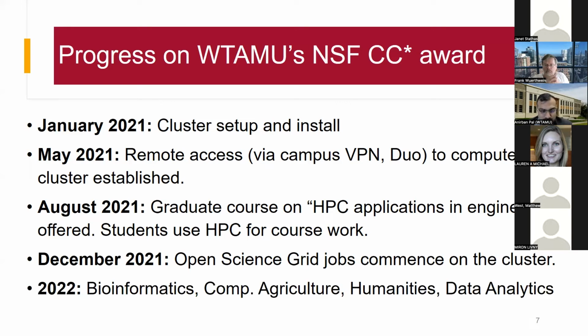And in 2022, I've been working on reaching out to other colleges other than just the College of Engineering. We have had a lot of interest in bioinformatics and computational agriculture, and from humanities and business colleges, to see how they can use this cluster. And so that is something that is going to be a continuing outreach effort.